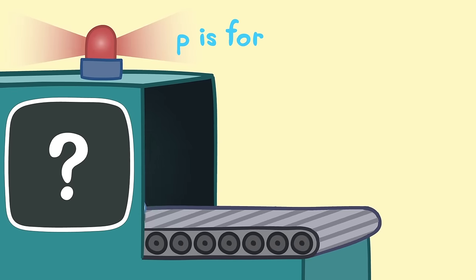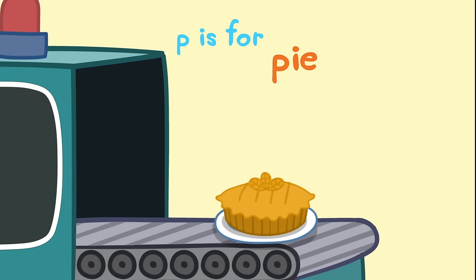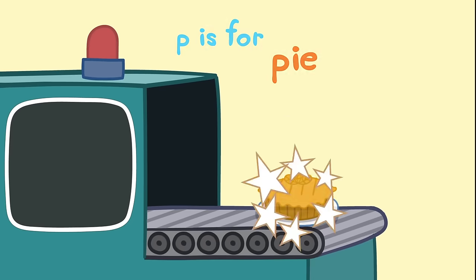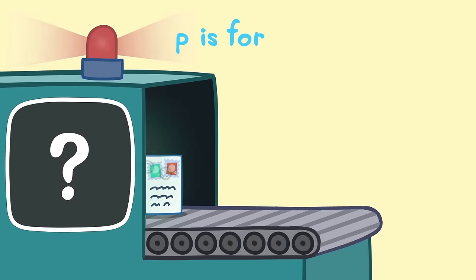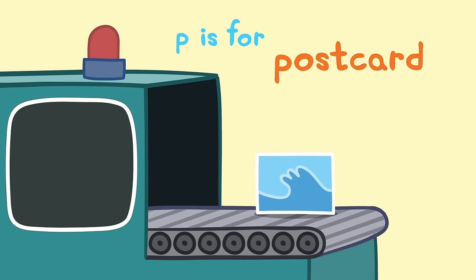P is for... Excellent. P is for pie. Careful, this fruity pie just came out of the oven. P is for... Wonderful. P is for postcard. Mr. Zebra delivers postcards to Peppa when her friends go on holiday to faraway places.